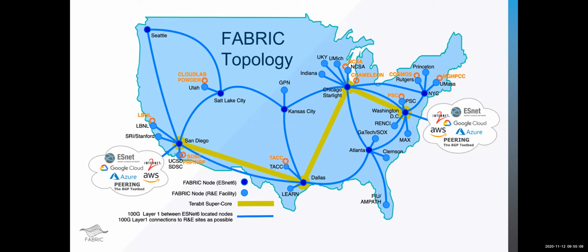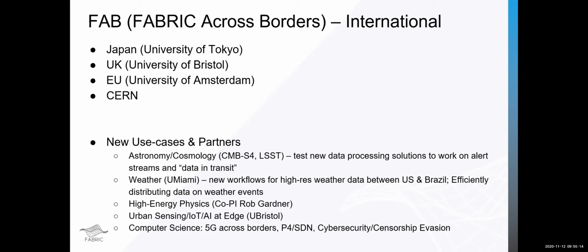FAB is our expansion of this. We thought long and hard and said science is really international, and we'd be limiting ourselves if we just thought about doing experimentation in the US. So we went to the NSF and made a case that we believe FABRIC nodes should be put globally. To start out, because it wasn't a huge amount of money, the project starts in January. Here are the first four places; we hope there'll be more. The first four places where we're putting equipment are Japan, to do some 5G testing; the UK, University of Bristol, for their smart cities lab; the University of Amsterdam, right there at the science park; and of course CERN. So we got very lucky putting them there.